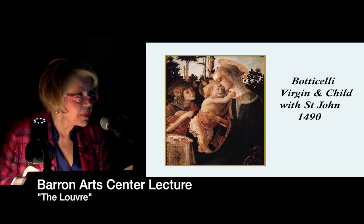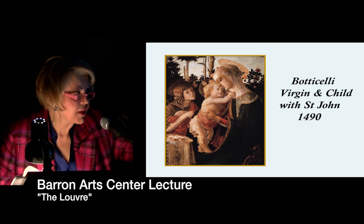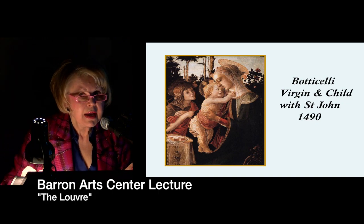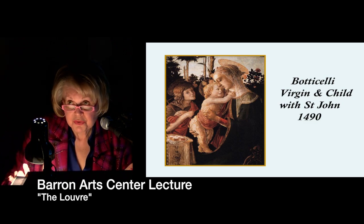Now, of course, John the Baptist is also holding a yarn winder. Do you see that right there? He's holding a yarn winder. And that, of course, alludes to the cross upon which Christ will be crucified.